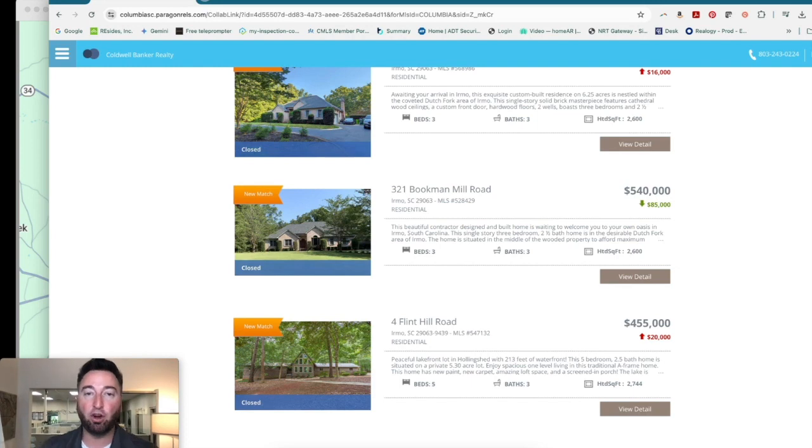Now, the difference between Irmo and Chapin is that Irmo is going to be closer to Columbia, closer to the highway, so easier, faster access to downtown Columbia. One thing I love about living in Irmo is you're kind of in the center of everything. I spend a lot of time downtown. My office is in Lexington. Also, I'm in Chapin quite a bit, so I'm kind of in the middle of everything, easy access.